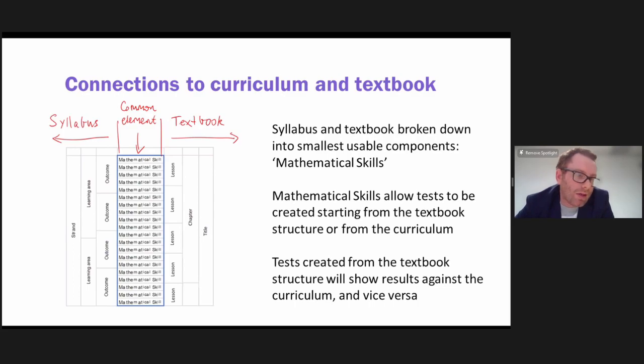And that table on the left there shows that the mathematical skills are common to both the textbook and to the syllabus. So what that means is that when these tests are being built, you can choose to start from the structure of the textbook. So if you're familiar with Cambridge's test maker, it will be working in a similar way. You can start with the structure of the textbook and then choose questions and build tests like that. Or you can start from the perspective of the syllabus outcomes as well and set tests in that way. And regardless of the way that you are doing it, performance against these mathematical skills will be measured, and they'll show up in each method of doing this. So if you're building tests against the syllabus, they'll show against the textbook structure. If you're doing it via the textbook structure, you'll get performance against the syllabus as well. Next slide, Stuart.